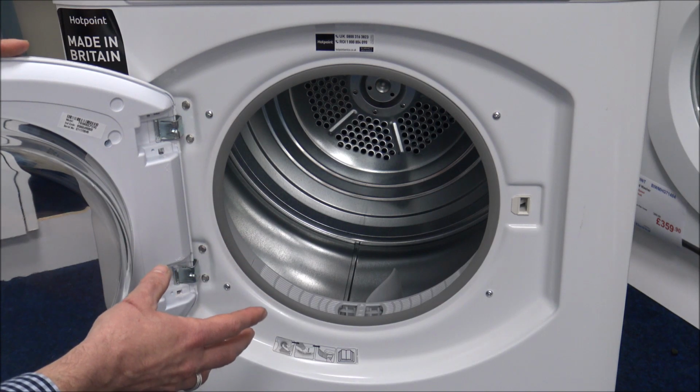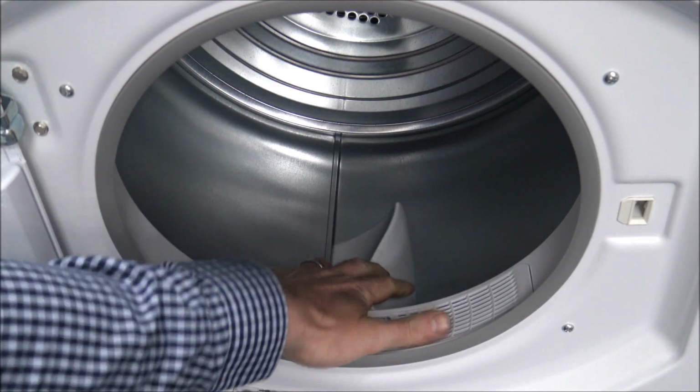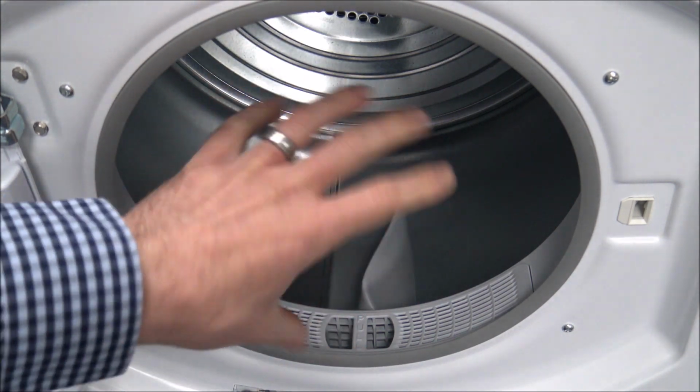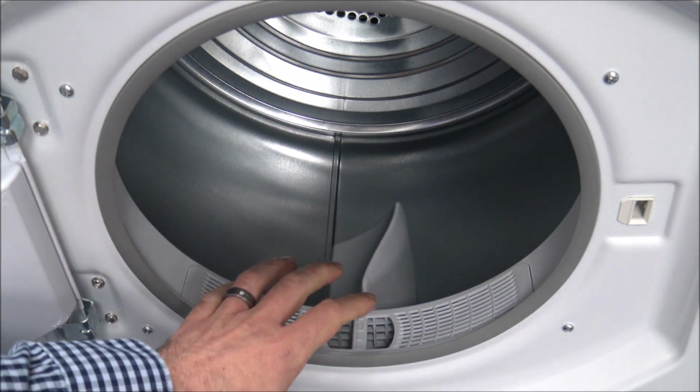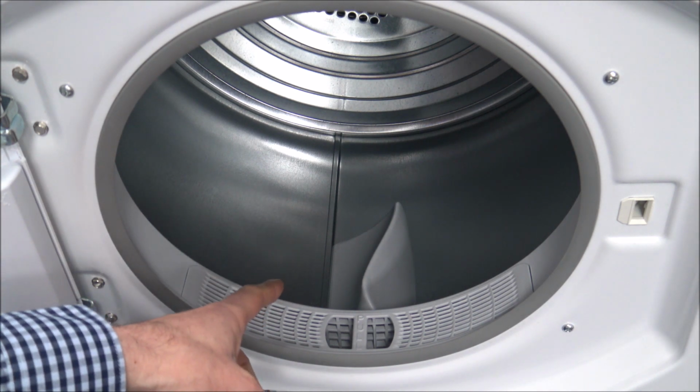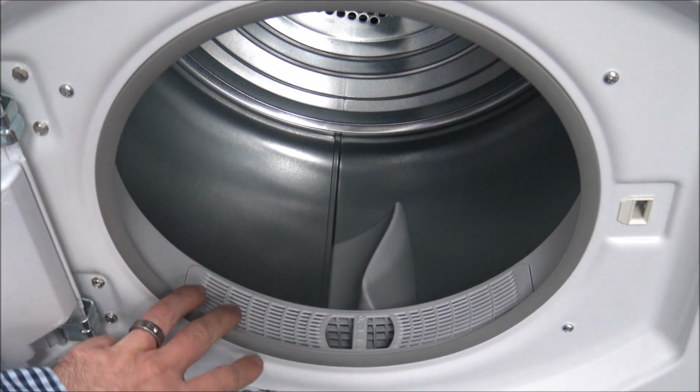It is the sort of thing that if you don't maintain it, then you could get problems with the dryer not drying properly. So on this tumble dryer, this is actually a reverse tumble dryer, and what that means is that it will rotate both ways. It's quite rare nowadays, because a lot of dryers are only single direction, and they actually use the paddles inside to do the rotating of the clothes.